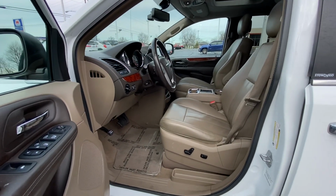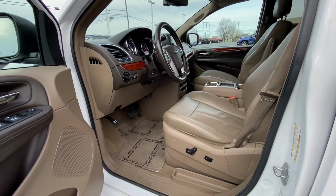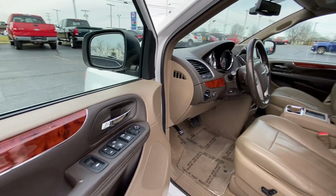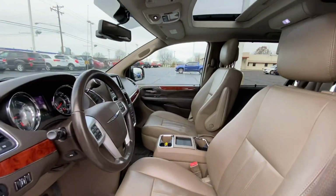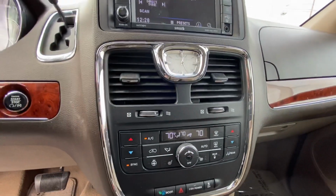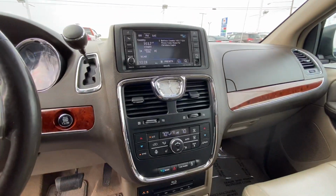All leather seats. Powered seats on both the passenger and driver's side. Has power sunroof there. Heated seats and heated steering wheel here in the front, heated seats in the back.